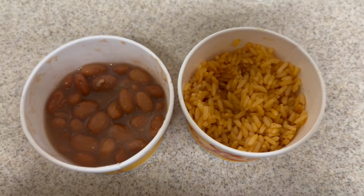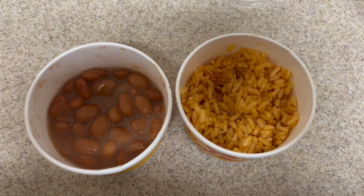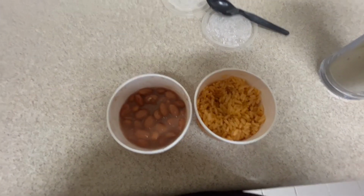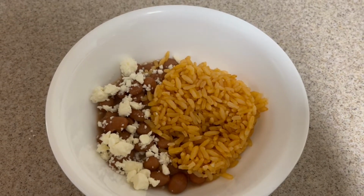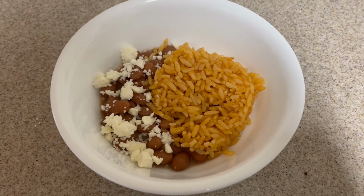Okay, so after the smoothie, I had some rice and beans. Just didn't want these to go to waste, so they're from El Pollo Loco, just leftovers. Put a little cheese on the beans, and that was like a little snack before dinner.